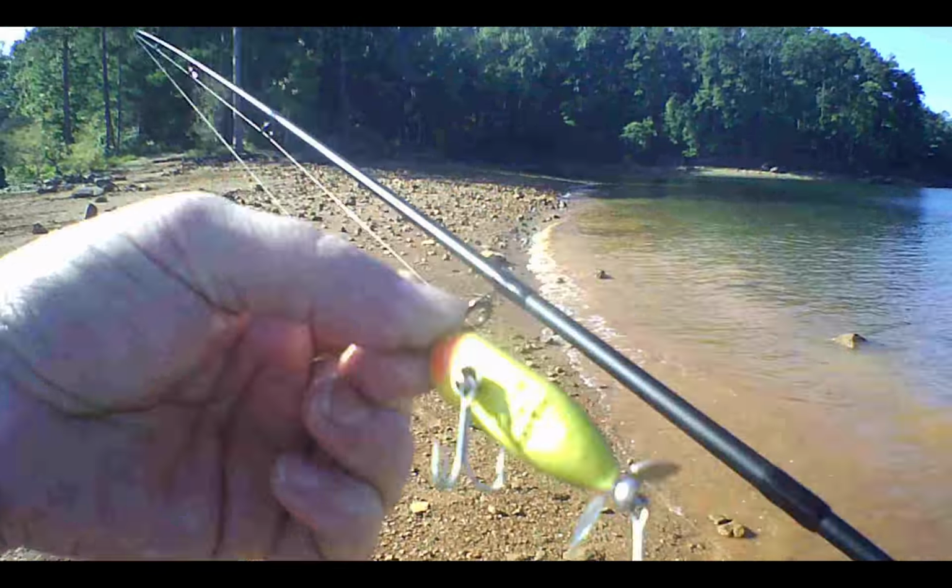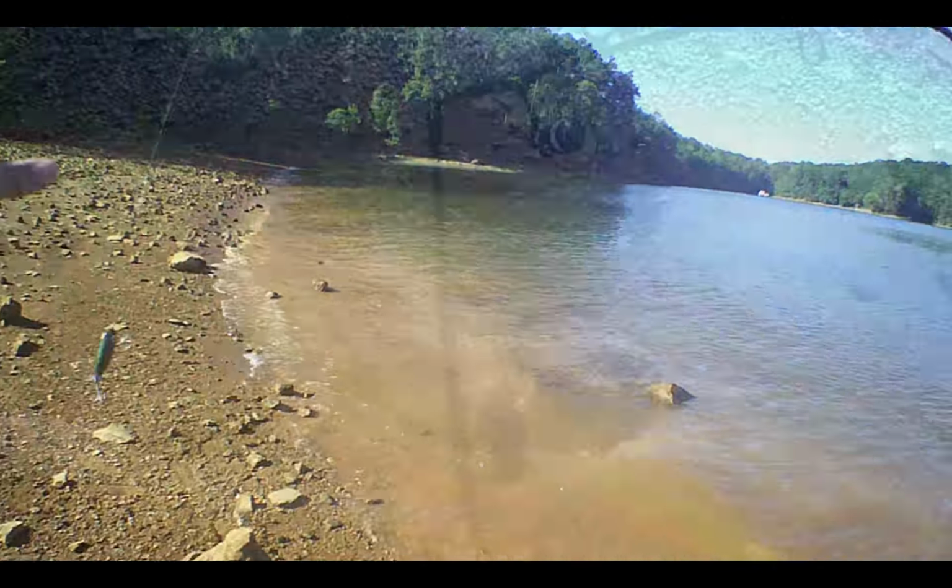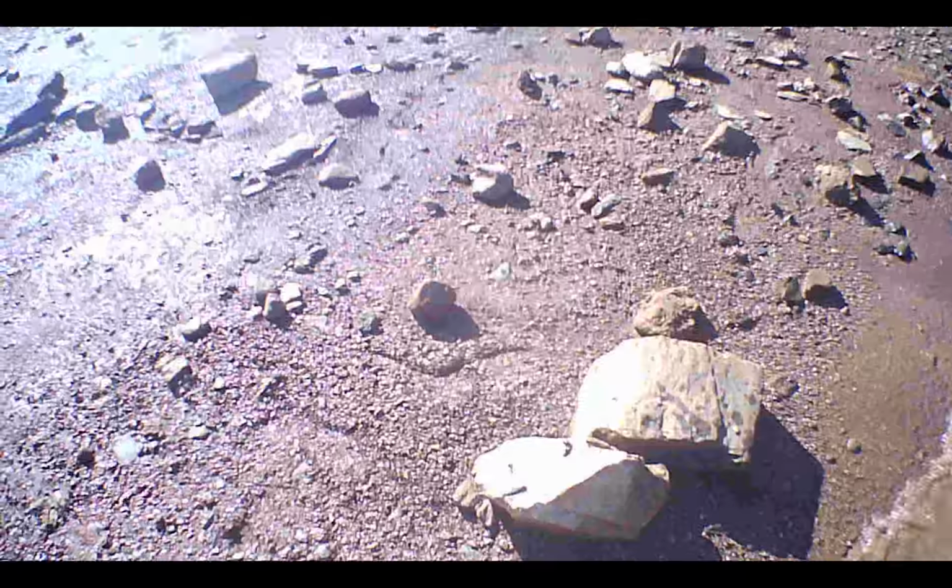Heddon Tiny Torpedo. Well, that's all she wrote.